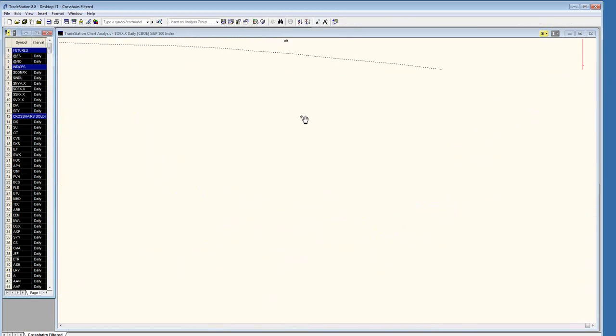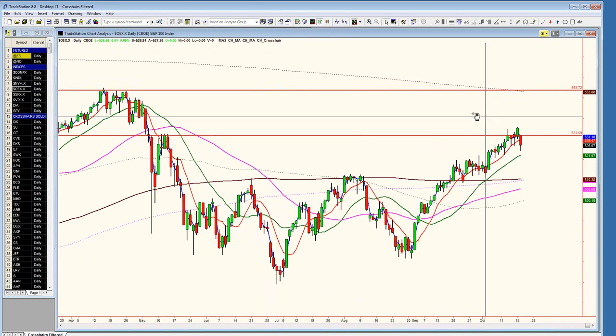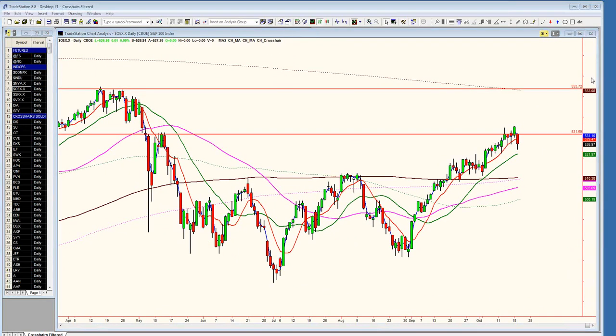Take a look at the OEX. OEX is the S&P 100. It looks the same way as the other charts. It's hitting some possible resistance from May. We've been talking about this for quite some time. Let it rest and then possibly go higher.